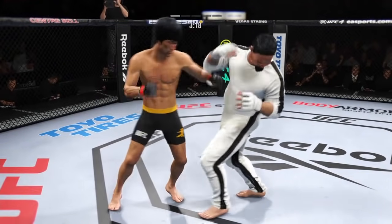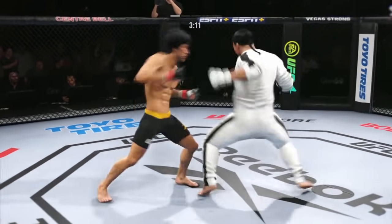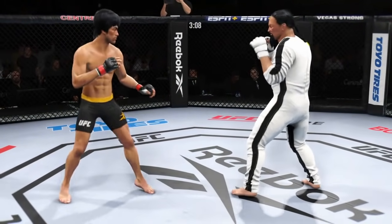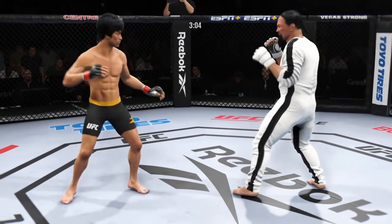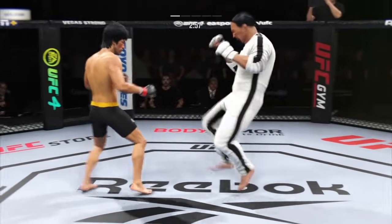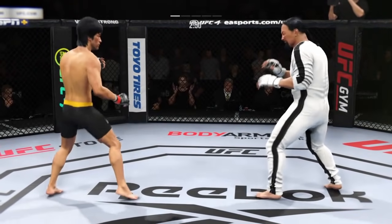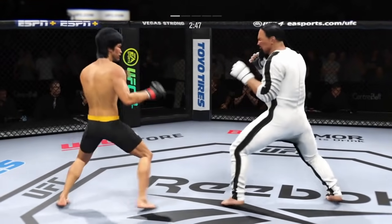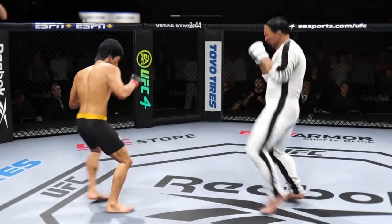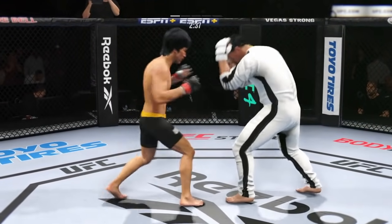Lee gets hit by that leg kick. May not be a bad idea to start to check some of these. Oh, that right hand is on point. Look at the turnover in that kick. Pretty good right hand. Oh, huge head kick. And landing some nasty strikes. Oh!